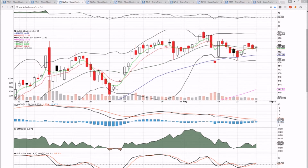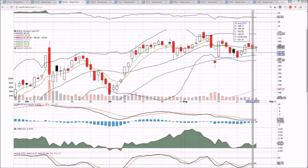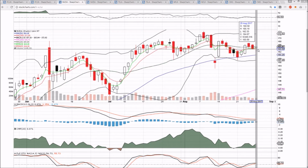7:30 p.m. Eastern, NVDA has a bid of 163.13. So certainly still well above the low of today. So it's a setback, it's not a dump.